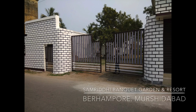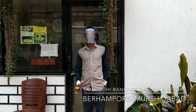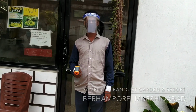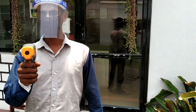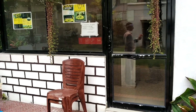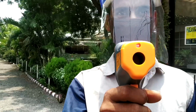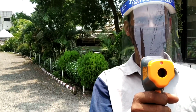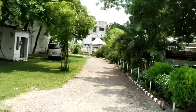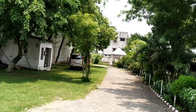Now we are going to show you how we welcome our guests. This is the main gate of the resort, right? Whenever they come in, the first and foremost thing is, even before they enter, we have a staff who is fully equipped with a lot of equipment, like the temperature gun. This is an infrared temperature gun, which works even at a 3-meter distance.